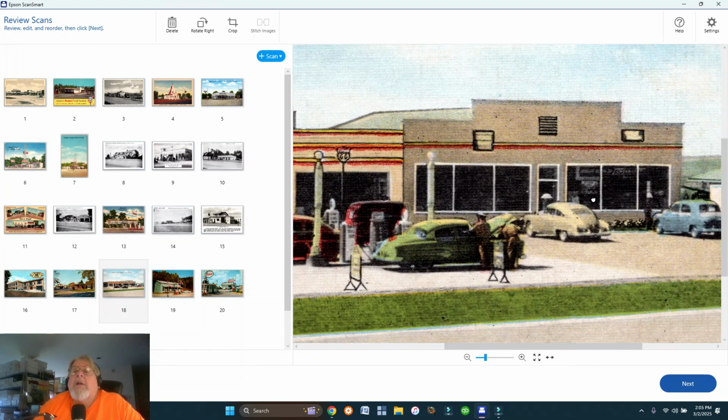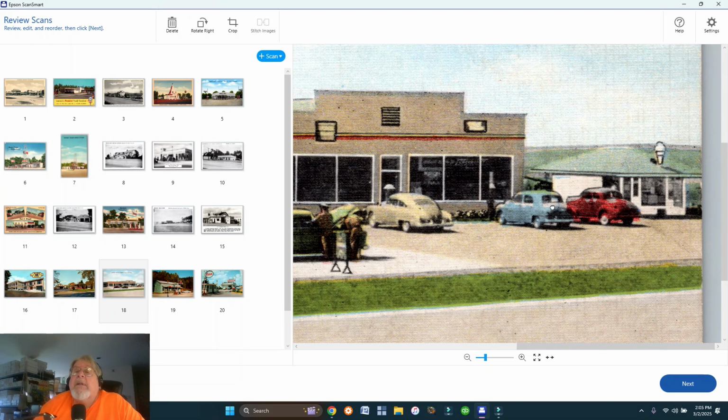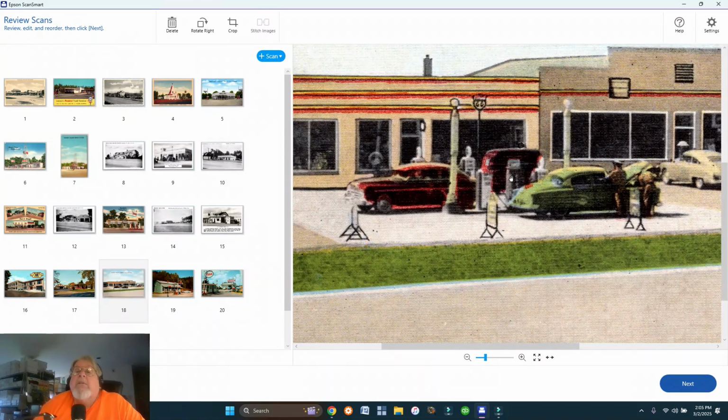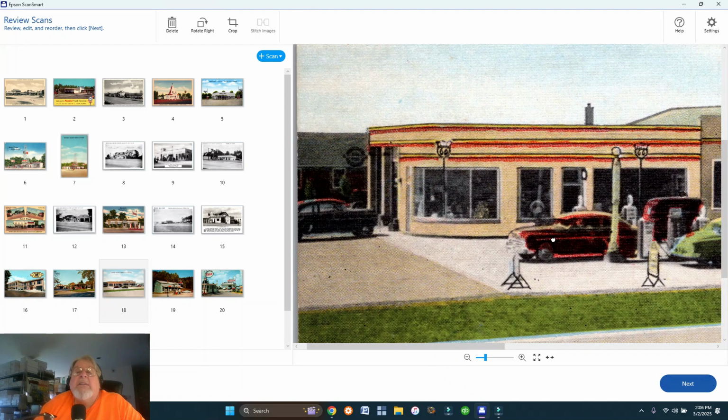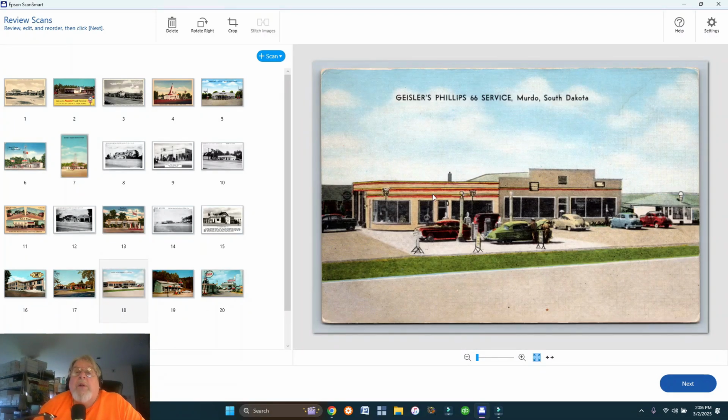Zooming in a little bit. Again, probably a restaurant over there. Over here looks like an ice cream cone, so you could get ice cream. Here is where you can gas up, check your oil and such. So got it all going on there at Geisler's.